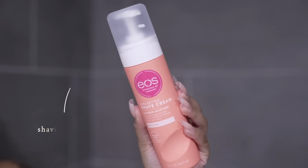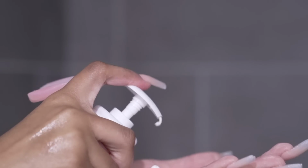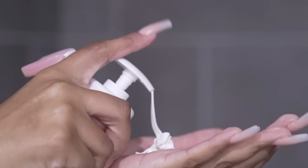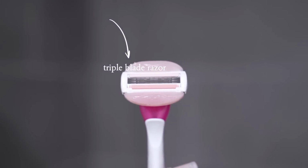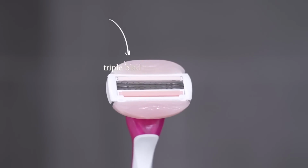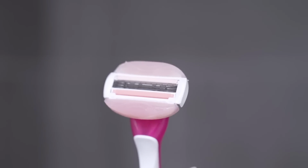I'm using this Eos Shave Cream, and I get a few pumps of that. I'm doing my underarms as well as my lady part. I used to use a 5-blade razor, but I recognized that I got so many ingrowns. It was almost too rough for me, so I like the 3-blade. Now, I will occasionally get waxed, but to be honest, for the most part, I like shaving.